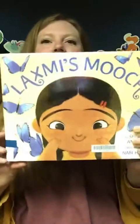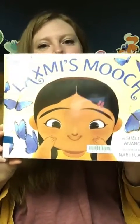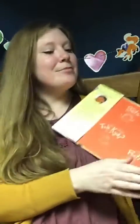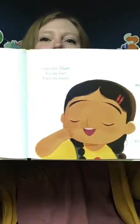The next new book I have for you is called Laxmi's Mooch. This is about a little girl who, if you look super closely at the cover, you can see that she has a little bitty mustache. And she's super, super embarrassed about this mustache that she has because people pick on her for it and they call her a cat because she has little whiskers.